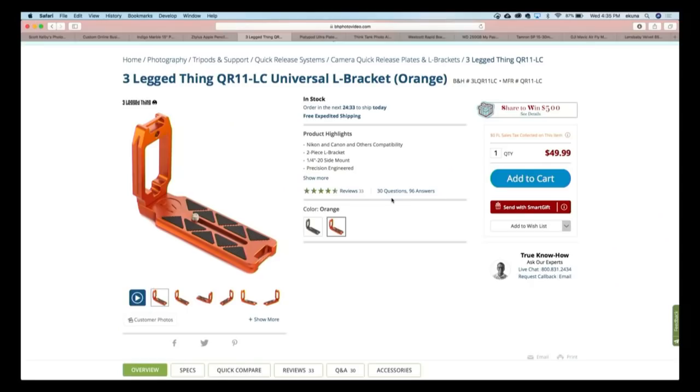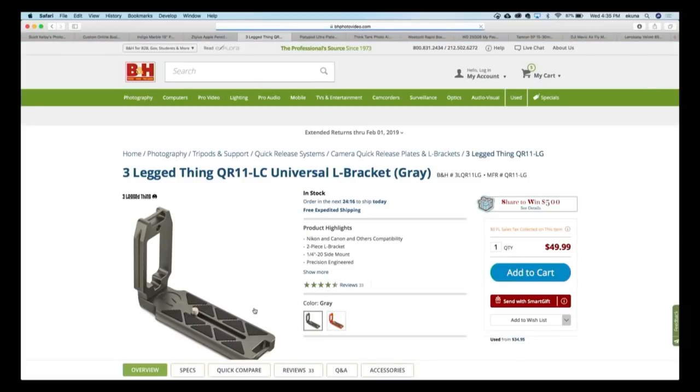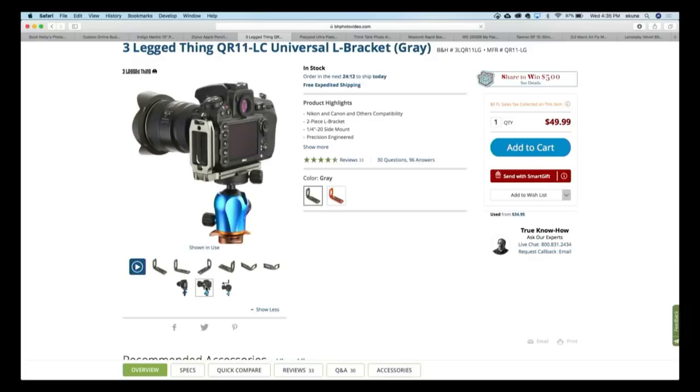This particular one is a universal one. The one that he recommended is actually from Three Legged Thing. This is the QR11LC. It is a universal L bracket. You can see it on the camera. You do not have to get it in orange. You can get it in gray, or black. It comes in a nice gray. I got the orange one just because I think it's kind of cool. But you can get it in gray, and it flips from vertical to horizontal in literally seconds. They're just so sturdy and so easy. You'll fall in love with them.